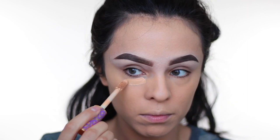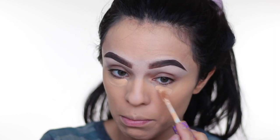Alright, so for my concealer, I want to use my Shape Tape, but that shade is in medium. So I don't know if it would match me great, but I think I'm going to use it still just for the coverage, and then I'll go over with a lighter concealer after. It's basically the same color as my foundation, maybe even darker.